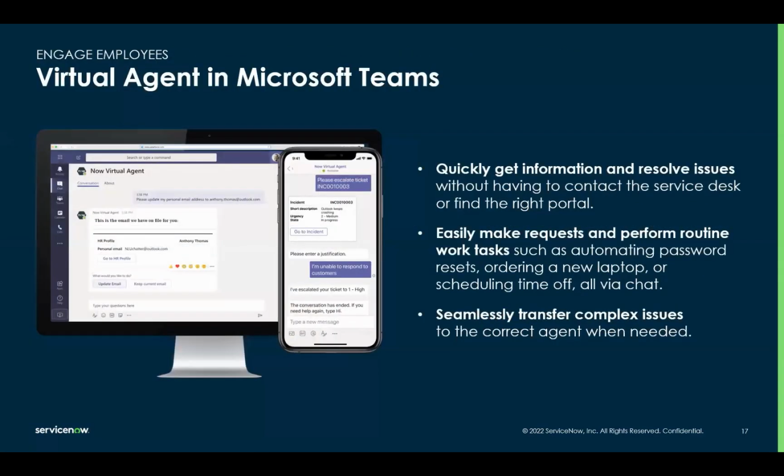Of course, if you are aware of the ServiceNow offerings, virtual agent is one of the strong pillars there. You can have all your conversations within Microsoft Teams. End users or employees don't need to juggle to look into the virtual agent available within ServiceNow. They can utilize the VA conversations within Microsoft Teams to get information or raise issues. They can make requests within Microsoft Teams. They can transfer complex issues to the agent, or they can have a live agent interaction as well.